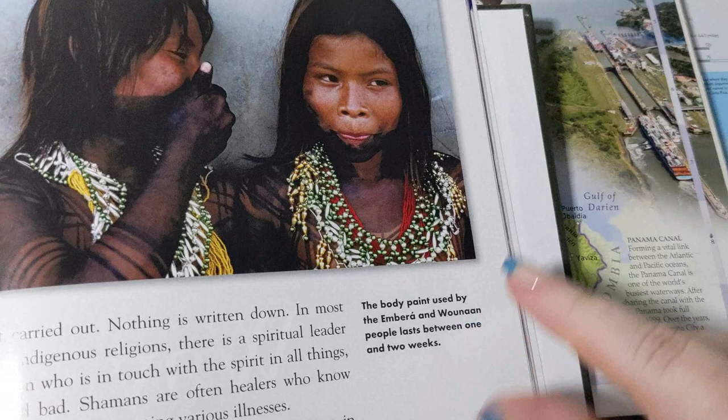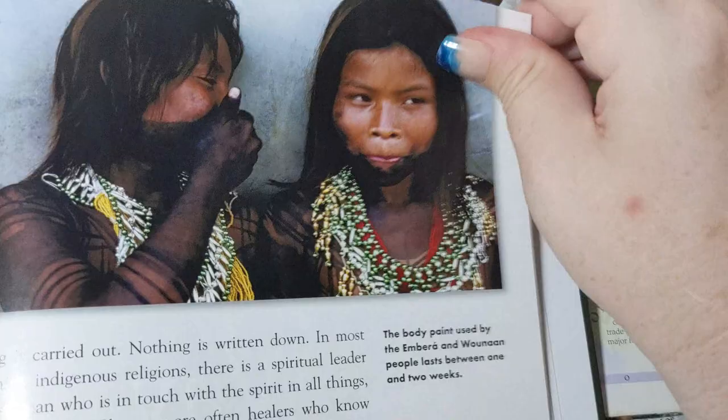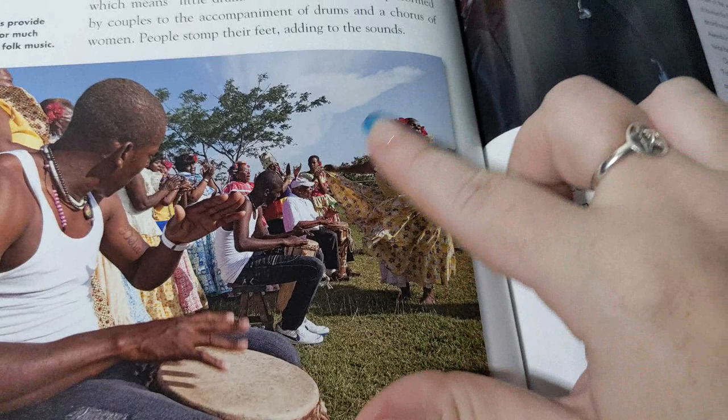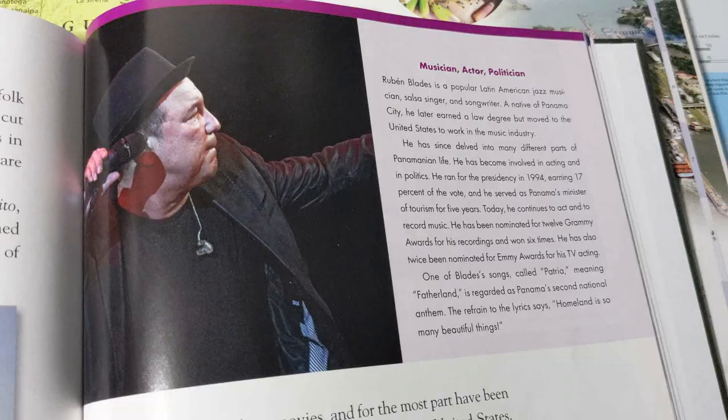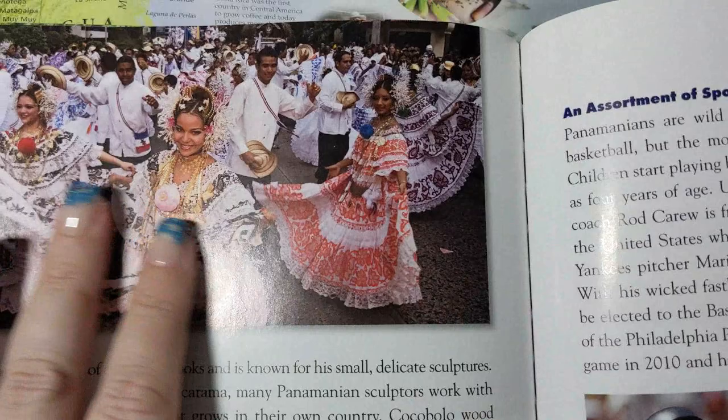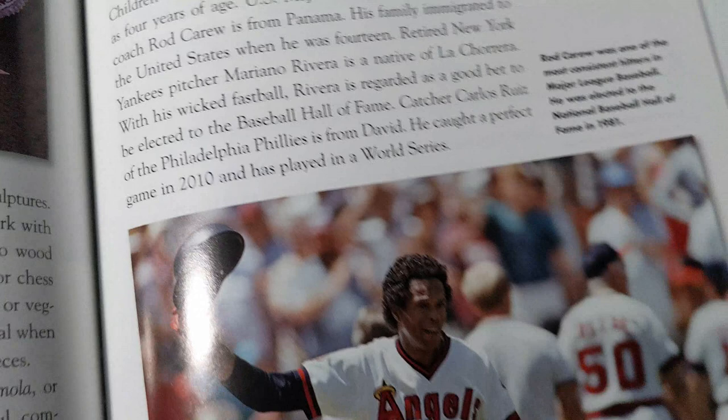The Embera and Wounan use this really interesting face paint and skin paint on their skin. Really cool. It says it lasts 1 to 2 weeks. Playing a little pan flute there. And playing some very fun music, I think, by the way she's dancing. This is Ruben Blades, by far the most famous musician from Panama. They're wearing their polleras, the traditional dress of Panamanian women. So gorgeous. This is Rod Carew, playing in Major League Baseball.